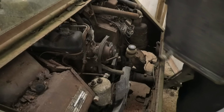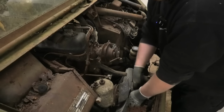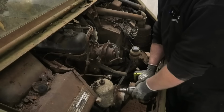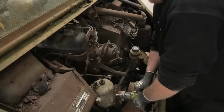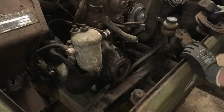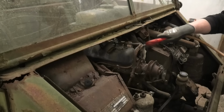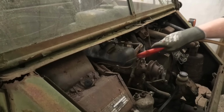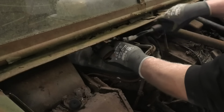Here we go. Come on. Here we go. There is that nice big bolt I was looking for. Now we have something nice and solid to hold on to. Let's just pop this valve cover off real quick, because I'm honestly really curious to see how this thing looks on the inside.